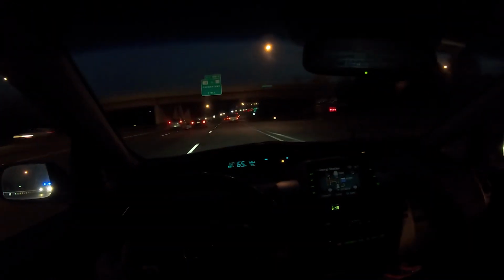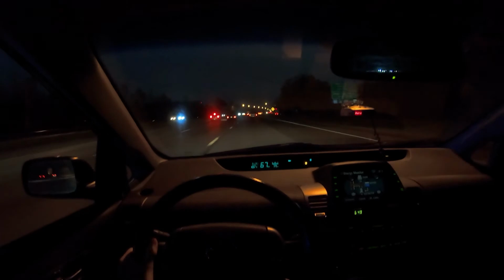Yeah, guys, we're just cruising along right now. Nice, very comfortable ride too. I mean, I was very surprised. I mean, this car, for its price point and stuff, it comes with a lot of nice amenities.